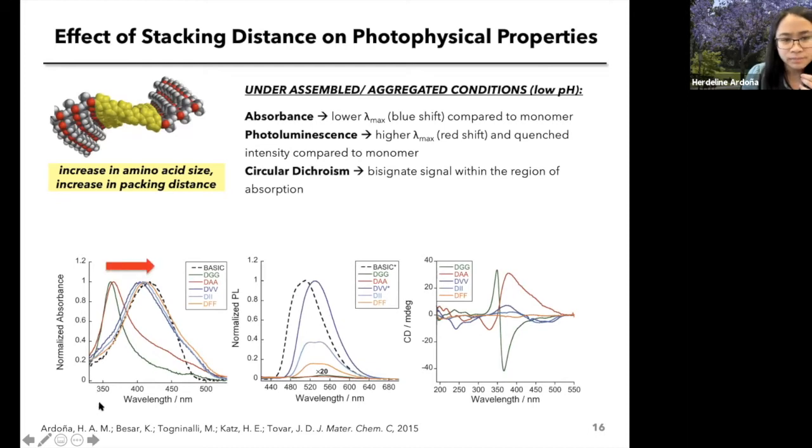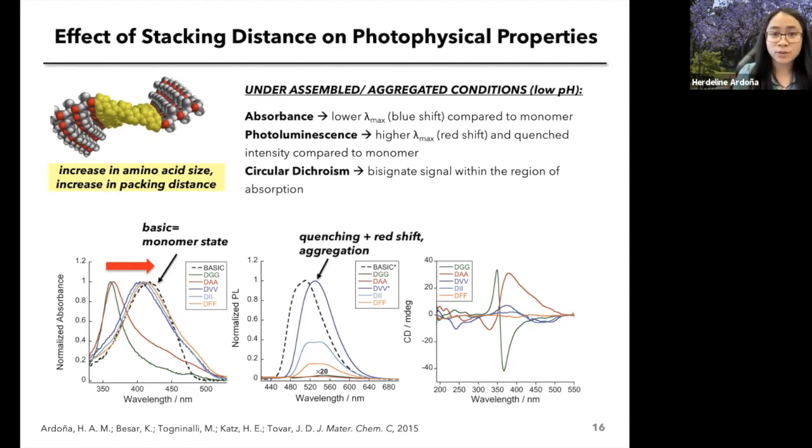Just looking at the absorbance, we can see that in comparison with the control, under basic pH, wherein they are not aggregating and we can consider that these molecules exist in a monomer state, those with smaller amino acids have their maximum absorption farthest away, or most blue shifted, from the basic monomer state. So essentially, as the amino acid size increases, the absorption profile becomes more and more like the monomer state. And this is consistent with what we saw in the photoluminescence. You can look at glycine and alanine, the smallest amino acids, and they are very much quenched and redshifted, which is indicative of an aggregated state for the pi electron system.